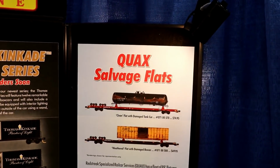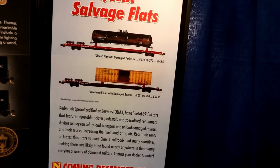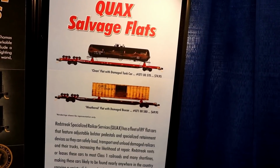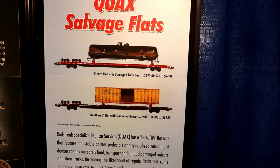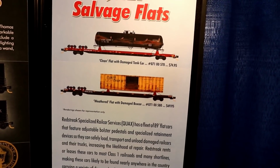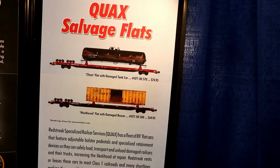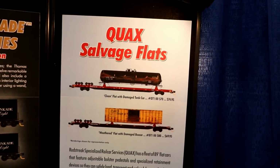And these Clocks Salvage Flats. These look really interesting. They're coming out next month. And you can put a tank car and a box car that's being salvaged on another flat car. So that's going to be pretty good. A little expensive on there, $69.95 and $74.95, but there's a lot of detail in there.